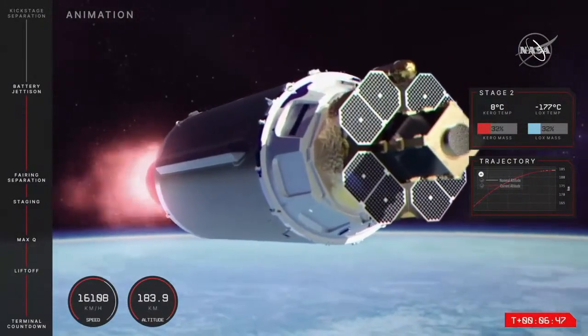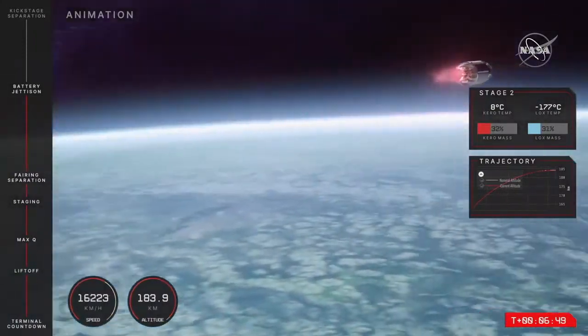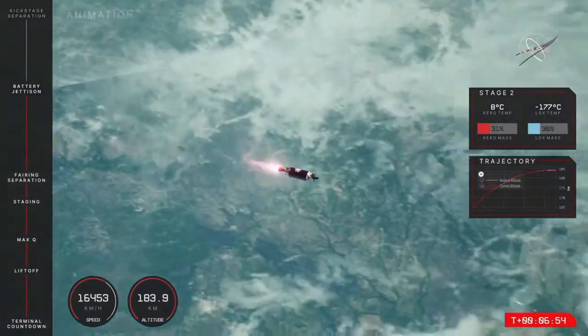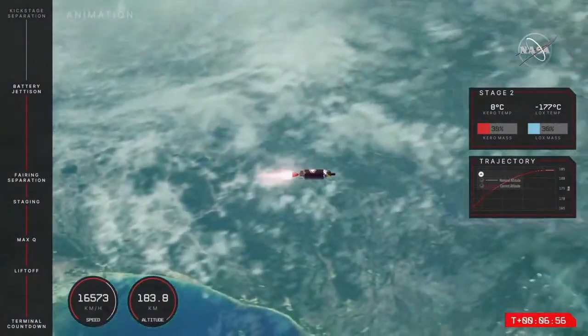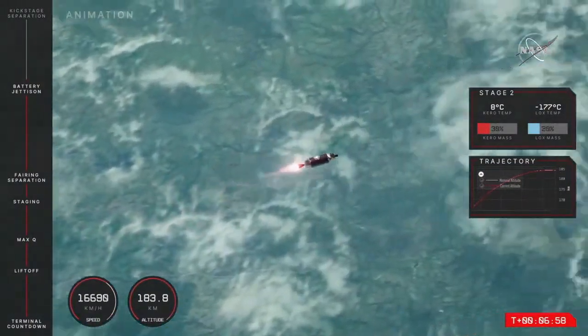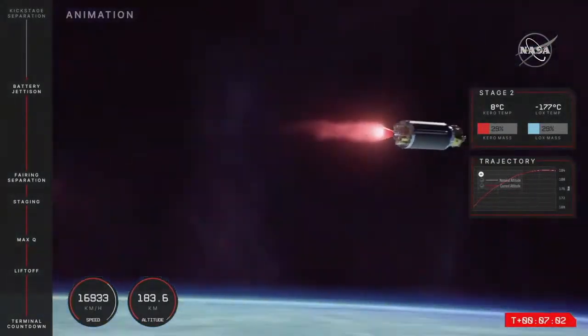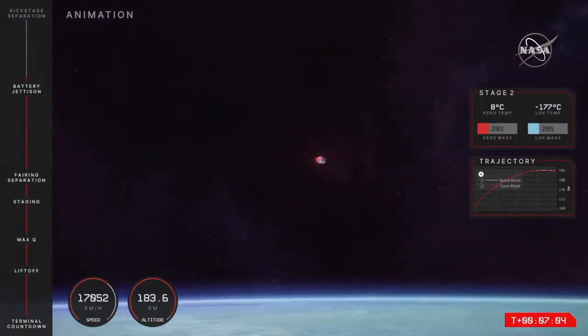So SECO, the acronym for second engine cutoff, and the subsequent stage separation follow relatively the same procedure as main engine cutoff, where the Rutherford engine on the second stage will shut off ahead of the final separation of the vehicle between the second stage and the Photon lunar upper stage.